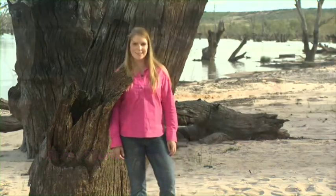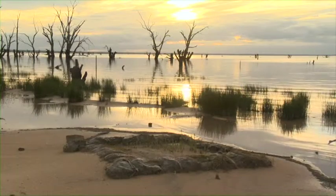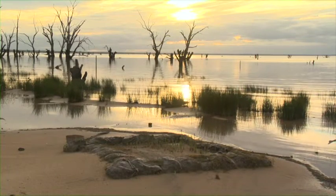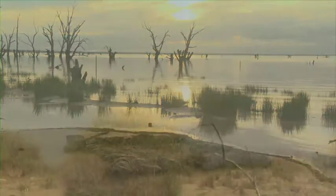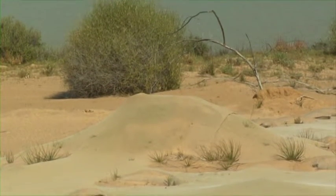There are just so many special Aboriginal sites in the Murray-Darling Basin. Some are obvious, some are well marked, some are still hidden. These sites can tell us so much about the past, but they can also help us to manage our land and water resources into the future.